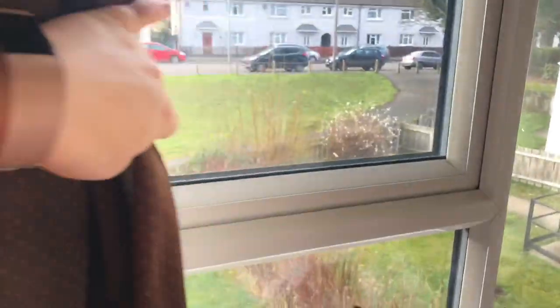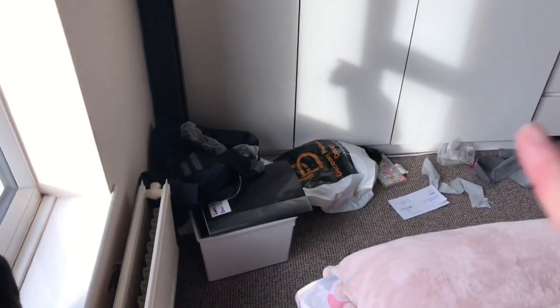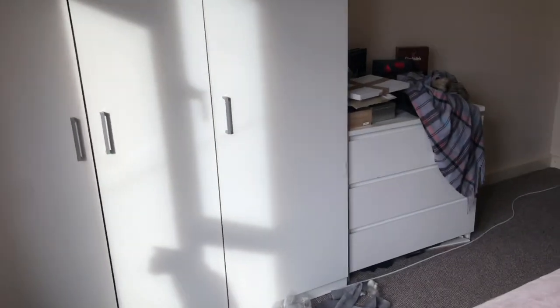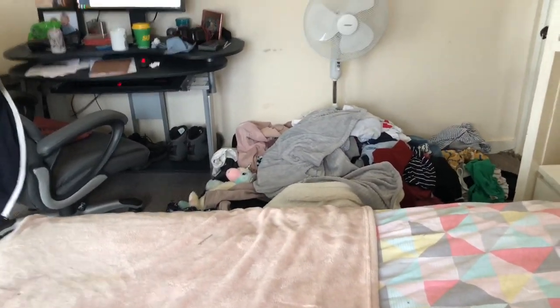And then as you come round, there's just the window, and then there's a princess that I was showing you earlier. I've just got this mess to clean from the floor. Josh's drawers are over there, so I'm going to sort that out. And then I've just got the computer area, which is a mess also to sort. And then there's my pile of clothes from earlier, which I need to sort out and bag up for charity.